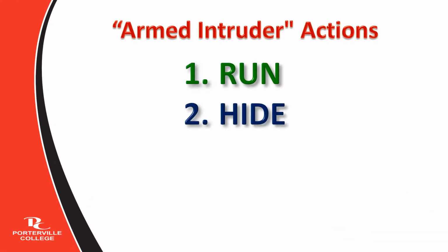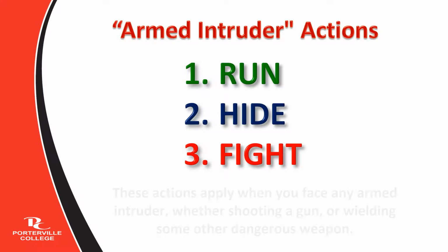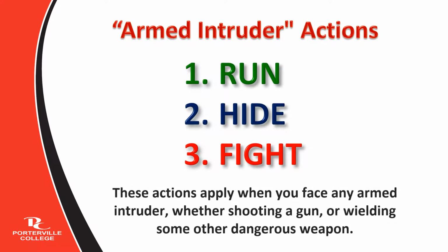The armed intruder actions are run, hide, or fight. These actions apply to any situation where you face an armed intruder, regardless of whether the person is shooting a gun or wielding a dangerous weapon.